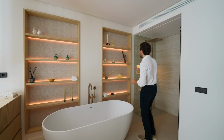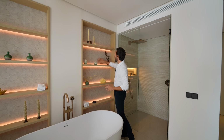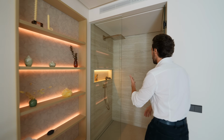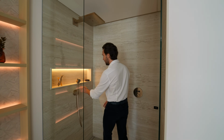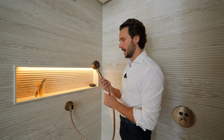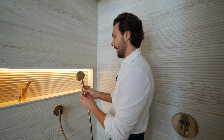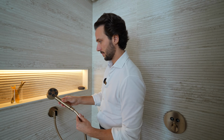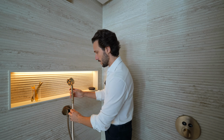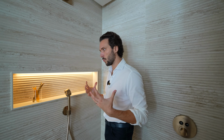Here we have the open shelving, beautiful wallpaper in the back, illuminated with the indirect lighting. Of course, we have the shower here. And here I would gladly come back to the Axor taps and fittings, which are super high end. It looks like a telephone. Yeah, and look from the other side. No, these spray out super nicely. With high pressure, you can really feel like you're getting washed down.